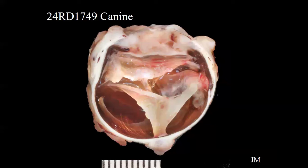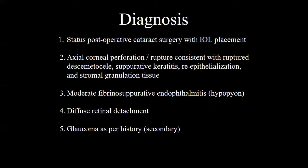The question was, did both eyes have corneal disease? Both, it says bilateral glaucoma after bilateral cataract surgery, and that's the extent of our history. They were unable to determine the IOP of this eye because of soft tissue on the cornea, but it had a history of glaucoma.